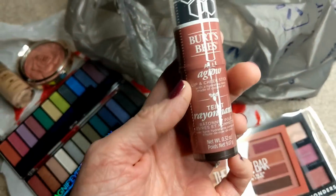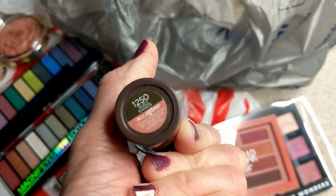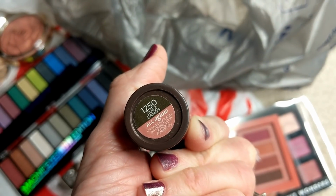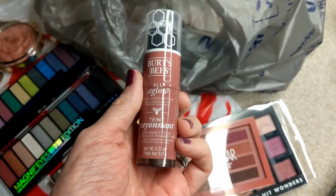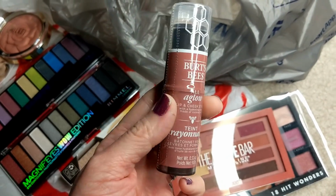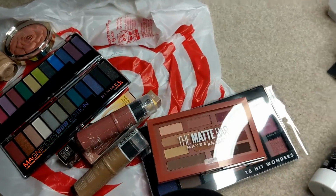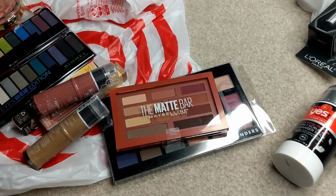I also picked up one of their new stick blushes as well. This is in the shade Suez Sands. So there were a few shades of the blush, I know for sure. And I think they also had bronzer sticks as well, but I didn't want those because they look kind of shimmery. So I'm not really too big on shimmery bronzers. And that's everything. Okay, so let's go back and do a little bit of swatching.